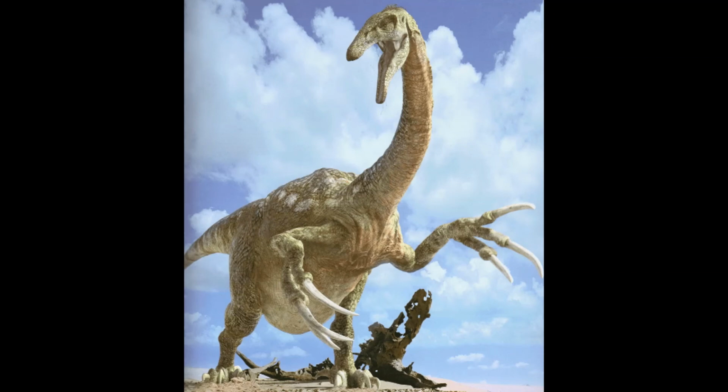And our extinct organism of the week is Therizinosaurus, a genus of very large therizinosaurs, dinosaurs that lived in Asia during the late Cretaceous period of what is now the Nemegt Formation, around 70 million years ago.